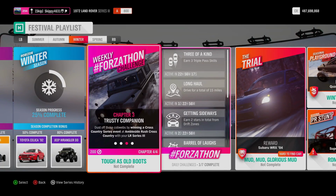So there we go, Chapter 3, Trusty Companion completed. I thought it was 3 races at the Ambleside Rush Cross Country Circuit. It's not, it's just the one. So on to Chapter 4, The Lay of the Land. Go for a picnic in the countryside and drive your Land Rover Series 3 for a total of 15 miles.